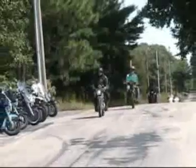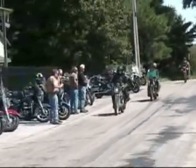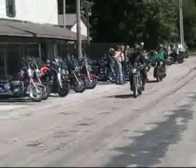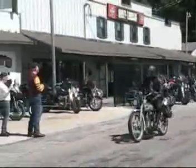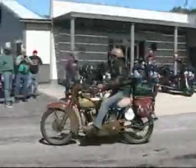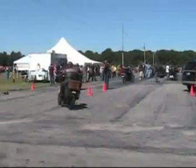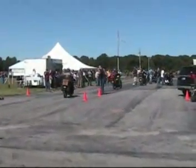We spot three more bikes rolling in. That's Rob Pressey, he's from Canada, he's on a 28 Harley-Davidson. Tom Banks is from Pennsylvania, and he's on a 1921 Harley. And Joe Bartman is from Elgin, Illinois, on a 1923 Harley-Davidson Model J.